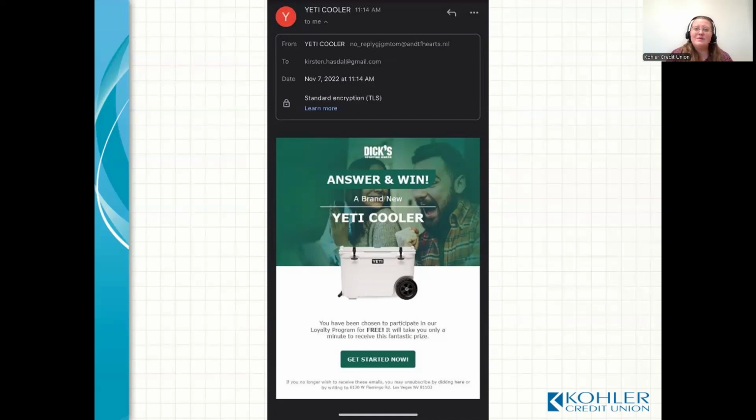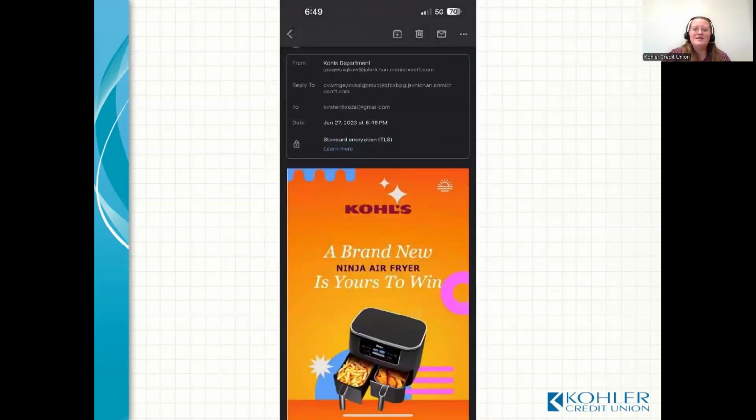As you can see that the email is from Yeti Cooler. So not from Dick's Sporting Goods as it's spelled. And the actual word out of the email address is not correct either. And also the Dick's Sporting Goods, their logo isn't on there very prominently. It doesn't look like one of their legitimate ads that they would have. And especially if you haven't bought anything from Dick's Sporting Goods or in Kohl's or any other website, that's something to be mindful of. We generally encourage people to not sign up for these just because they can be a scam.